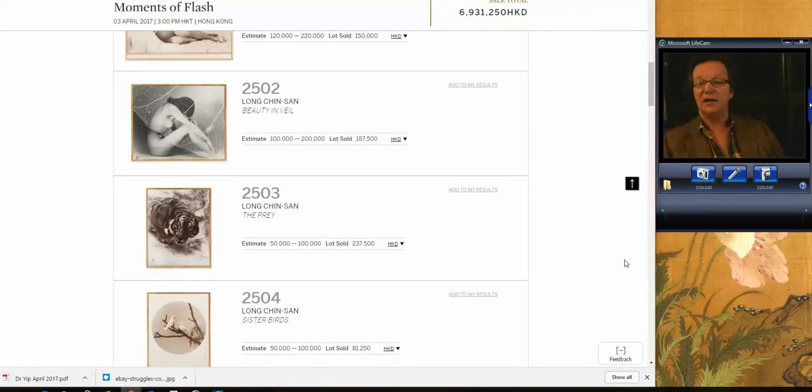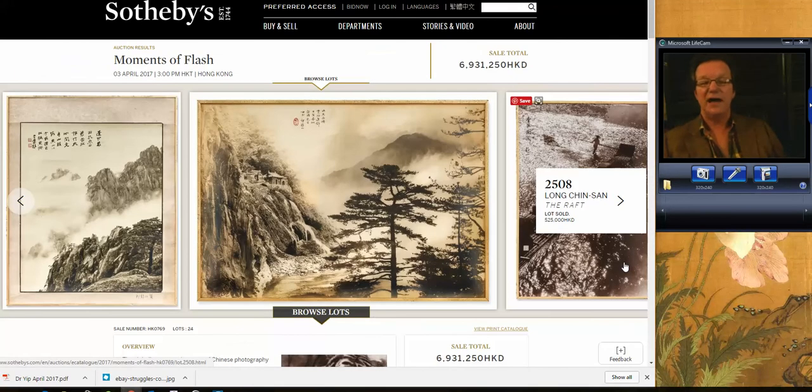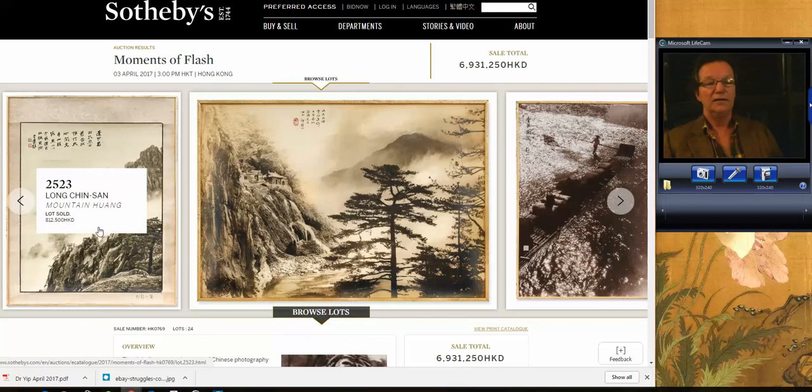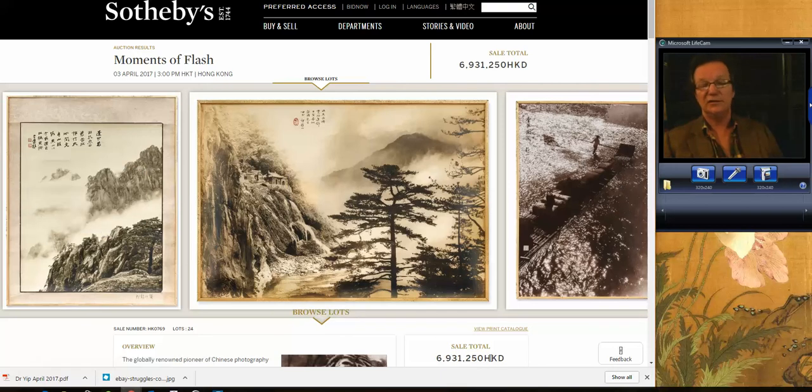And then we had this auction. This was the sale called Moments of Flash. And I thought this was a wonderful catalog and very interesting material. And I was very curious to see how it would do, because early Chinese photography is getting a lot of traction and a lot of interest among collectors and scholars. They are beautiful things. Nearly all of them are silver albumen prints, and when you look at them like this one, it looks just like a painting. It's almost impossible to tell the difference.